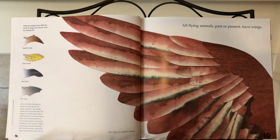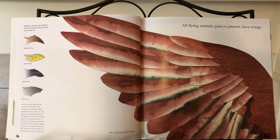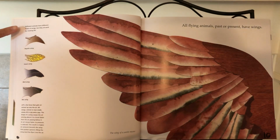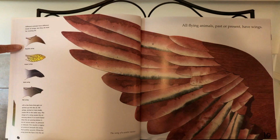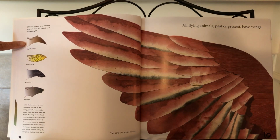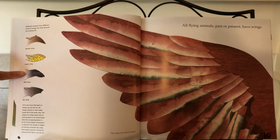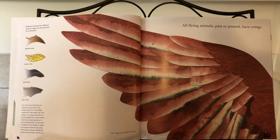All flying animals, past or present, have wings. Different animals have different kinds of wings, but they all work by creating lift. This is a reptile wing, an insect wing, a bird wing, and a bat wing. Lift is the force that gets an animal up into the air. All wings, animal or man-made, create lift in the same way.